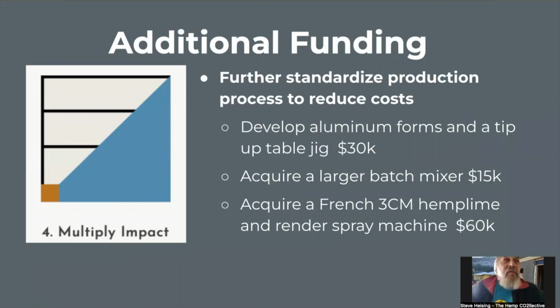And we had originally asked for $60,000 for a French 3cm hempcrete spray machine, which actually mixes the hemp hurd and the lime in the air as it hits the wall. I went to Europe and saw it in action, and that could be game changing. But in terms of things that would be really useful, the forms would be really nice, because we could use the forms, and then we could move the forms on to another job and another job. And if you wanted to build this way, we've already built the forms, and you could get some forms and do your own building.